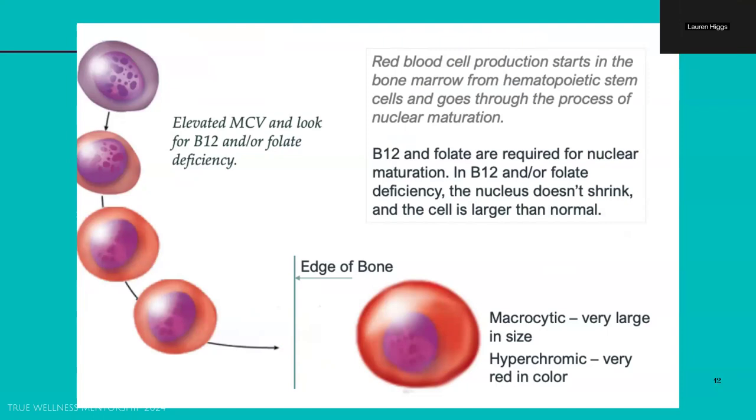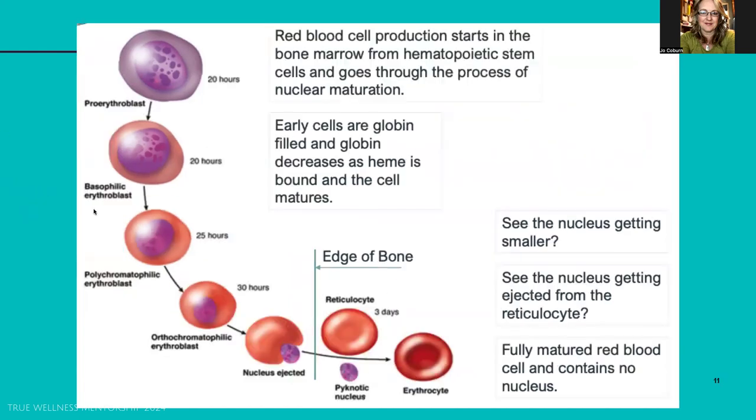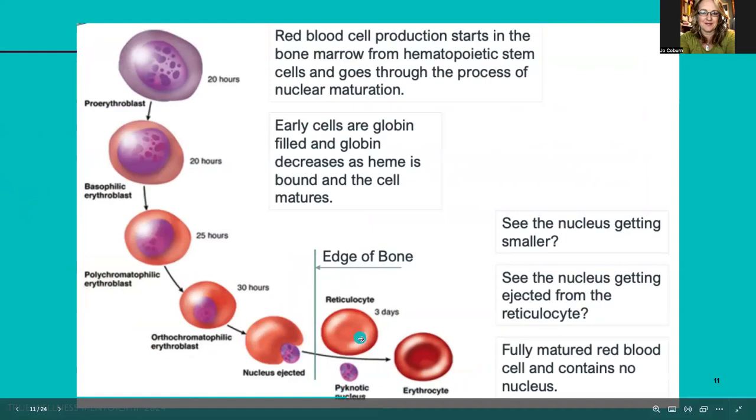If there are more reticulocytes than there should be, why would that be? They haven't fully matured to the last stage in red blood cell development, right? So they're stuck here. So that's because of the nutrients. Less nutrients, right.